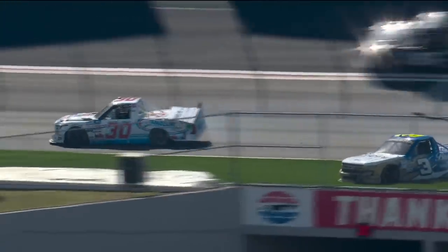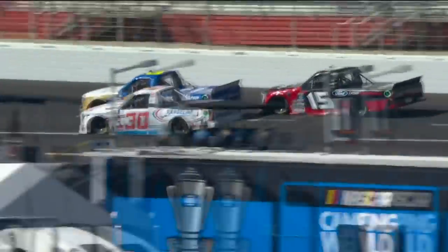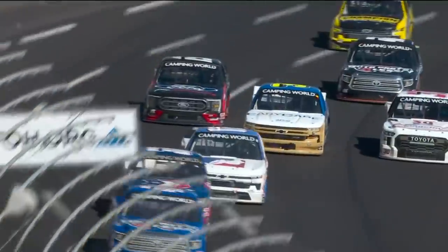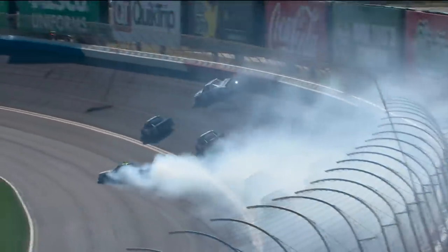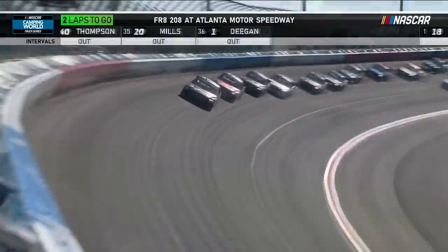I think Gray lost his momentum, was slowing down. Jordan thought he had him cleared and didn't. Almost did. And Tate, the innocent bystander, gets collected, the 30, in the process. See it one more time. As in that part of the racetrack for Tanner Gray, he had no idea Jordan Anderson was going to come up. He thought he would hold his line. When he did, it was too late to do anything about it.